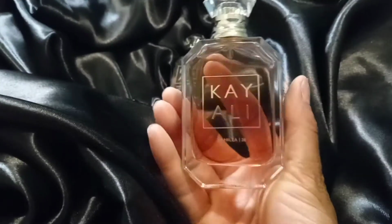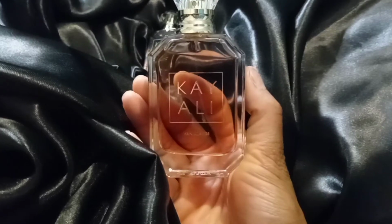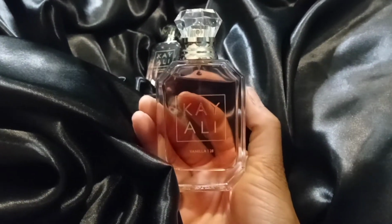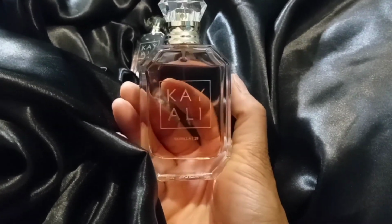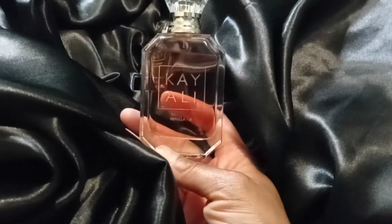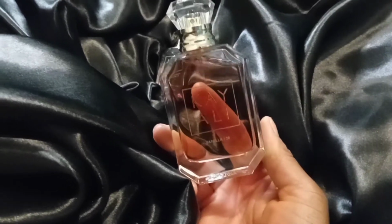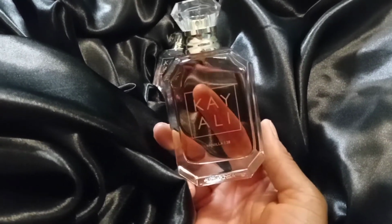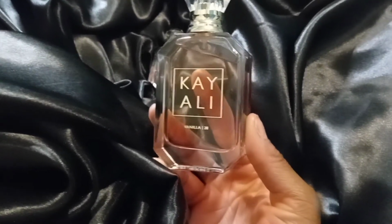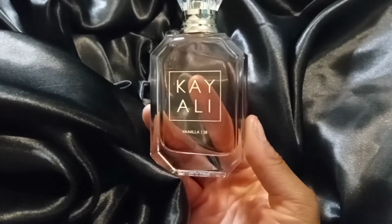Vanilla 28. Okay, this right here, I promise you, I could wear this every day. And I don't say that about a lot of things because I don't have any particular set style, or I just wear what I want, like how I feel. I like to wear different things usually, but every once in a while I have a scent that I'm obsessed with. And I feel like this one would go well with so many things that I could really see myself wearing this every single day.